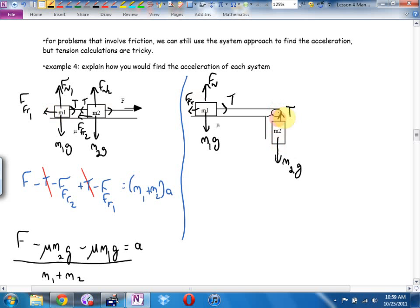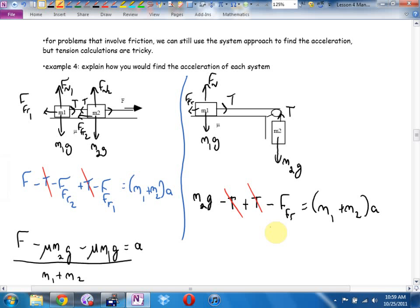Watch, I'll show you. Winner this time is M2G. That's minus T, plus T, minus friction equals M1 plus M2 times A. Once again, my tensions cancel. How would I get the A by itself? I won't bother doing that because I'm not sure what they want me to find. But there's my setup. That's how I would find the acceleration of each of these.